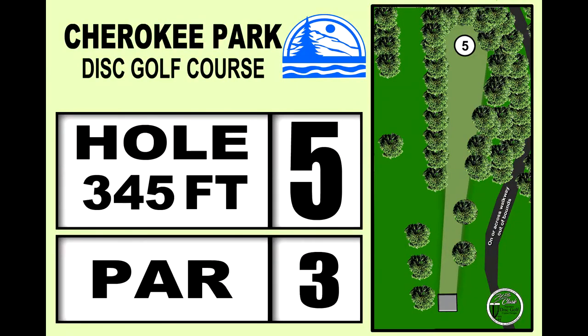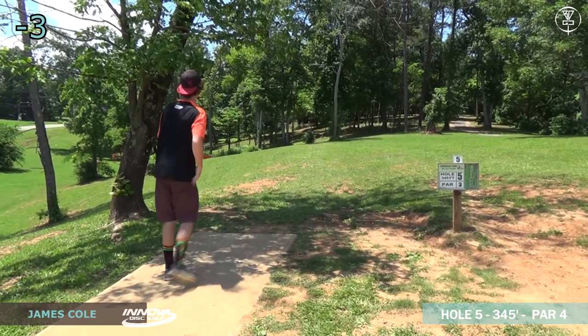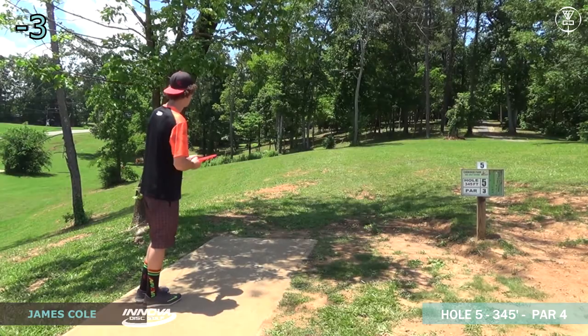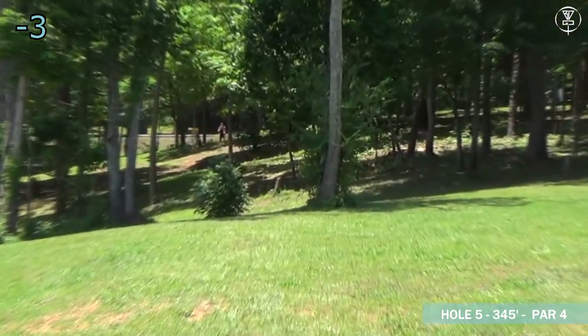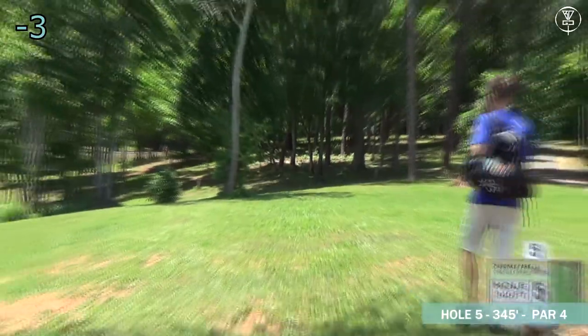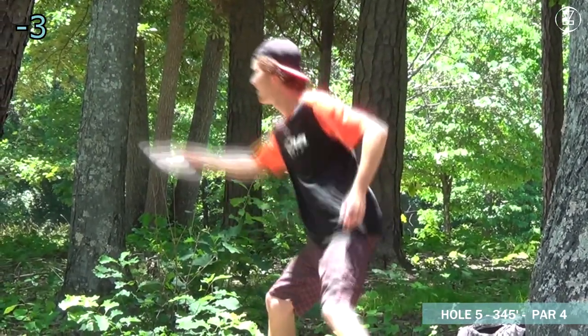That's okay, going on to hole number five, 345 feet. But I bet he won't make that mistake next time. He'll pop it right down the middle next time he plays this course. Snappy here, lining up beforehand as well. Goes in a little bit early. We'll see what he's looking at once we get up there. Got a decent skip. That's hard to tell from video, but that is an absolutely great shot, guys.